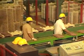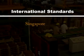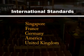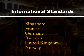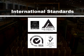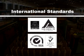GCI clay roof tiles are proven excellent and comply with international standards, namely Singapore, France, Germany, America, the UK and Norway. Together with CIRIM and ISO 9001 certification, utmost quality is ensured with every GCI clay roof tile purchased.